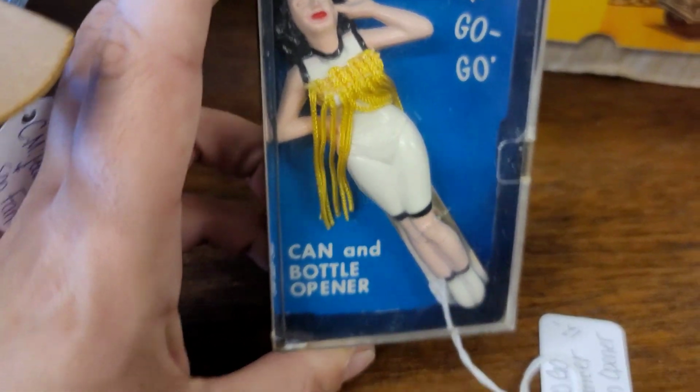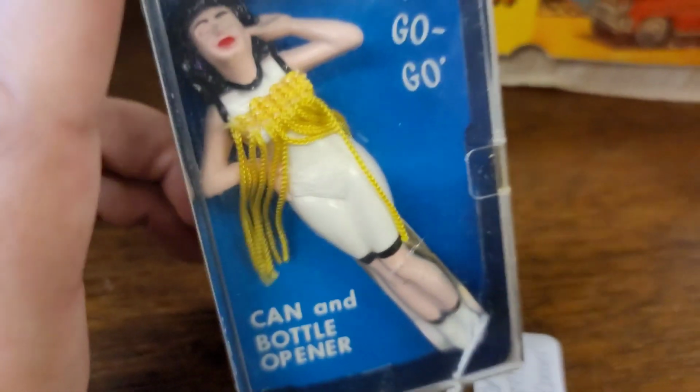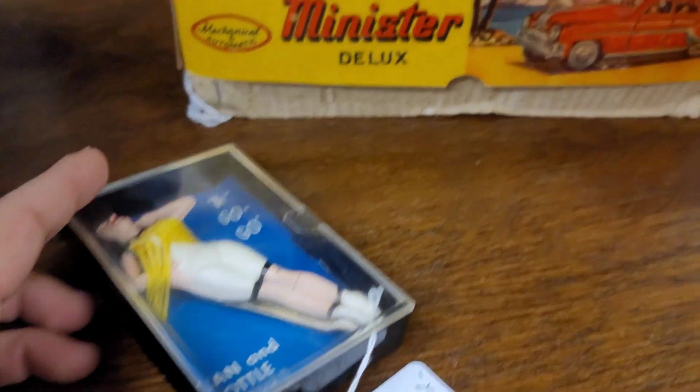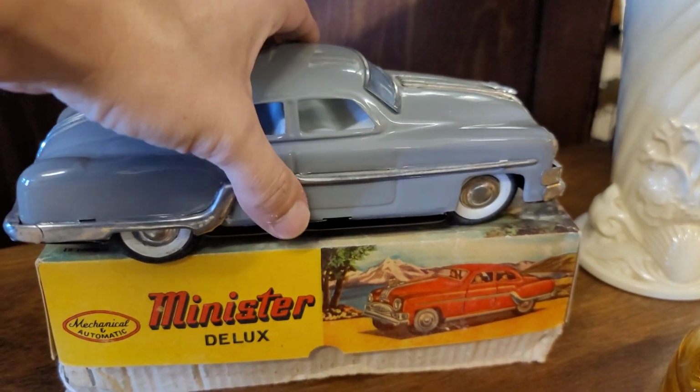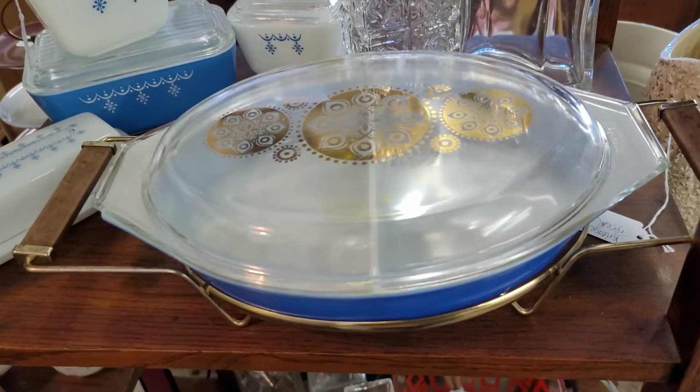We have a can and bottle opener here. This was really cute and clever, only $12 in its original acrylic packaging. She's cute. I wasn't overly wowed by her. I think it's a fun little item, especially if you have a bar set up or kind of like a man cave, very mantique there, including the little roadster coming at you.